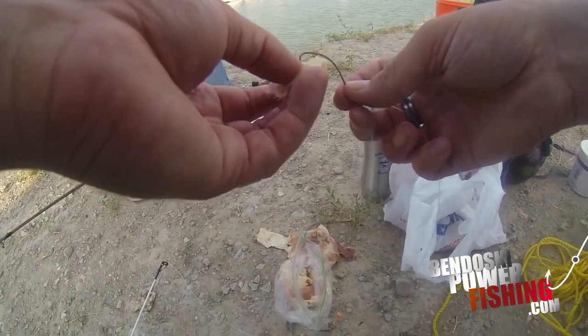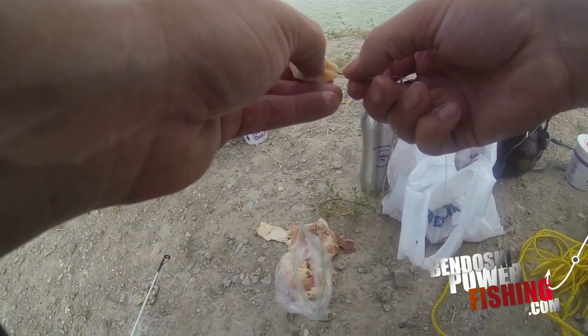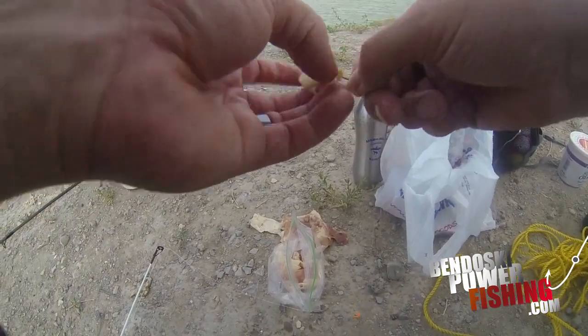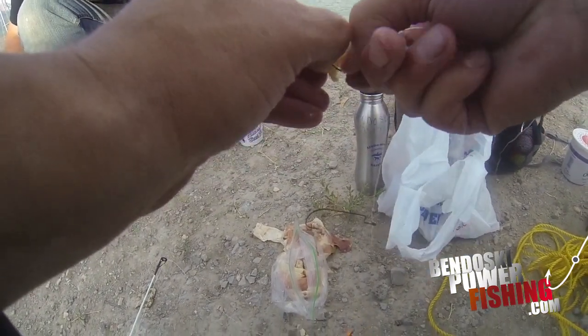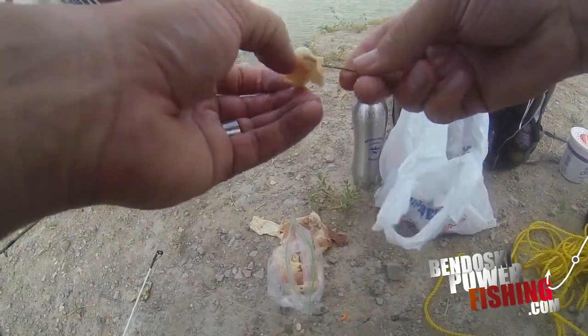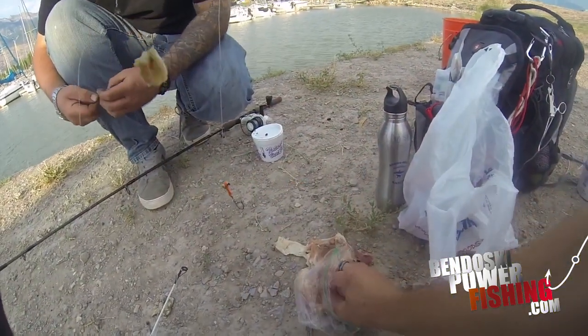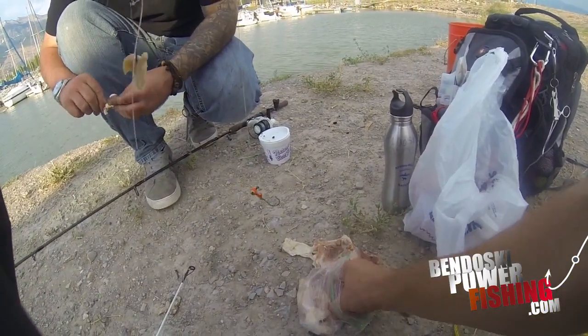On the other pole, what I always do is what I call the BendoskiPowerFishing buffet. I do 3 hooks, 2 worm hooks and then another bright colored jig on the bottom. And then I'll do chicken breast on both the bright colored jigs. So the bright colored jig on the one that only has a jig head gets chicken breast, and then the second pole, which has the 3 on the bottom, and I'll run footage here so you guys can see what I'm talking about, because I don't have the setups on these poles anymore.